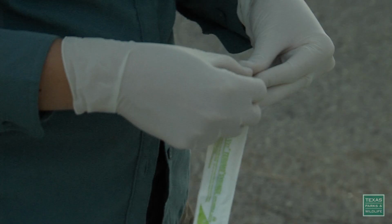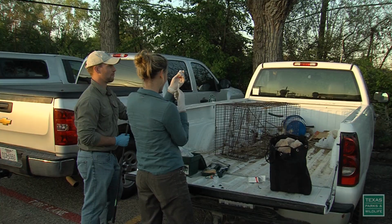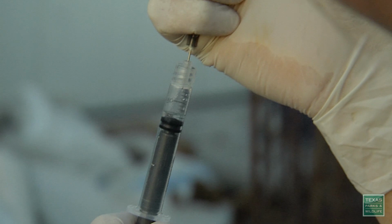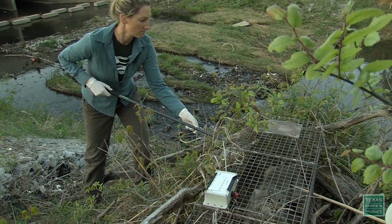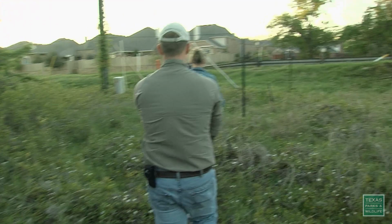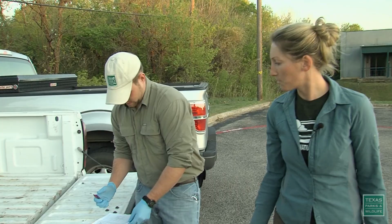The crew readies a sedative cocktail to be delivered with great care and an extra long syringe. And Derek's going to act as my decoy to kind of keep the cat facing him. Got him. Takes about 5 minutes for the drug to take effect, so we'll walk away and let him go down. So yeah, we'll wait until about 7:45.